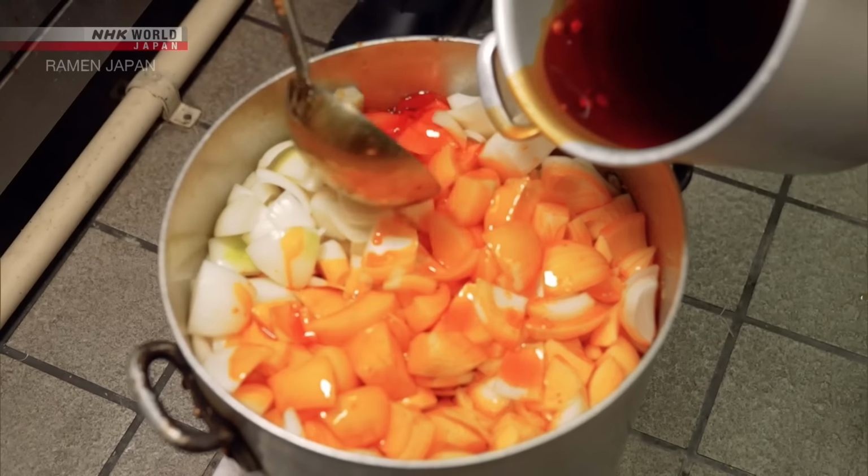Let's see how it's made. Most ramen shops use fresh-made noodles, but for Takeoka style, the noodles they use are dried. The soup is made with soy sauce that's been used to slow simmer chashu pork. And the only other addition is hot water. No actual soup stock is used.